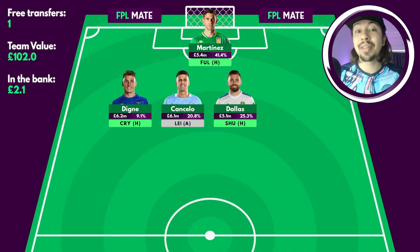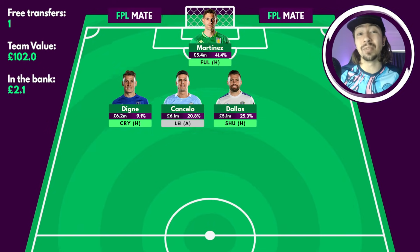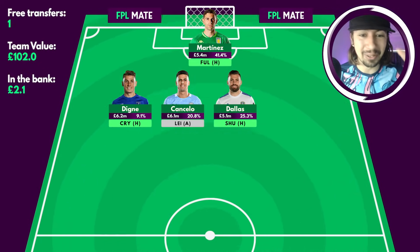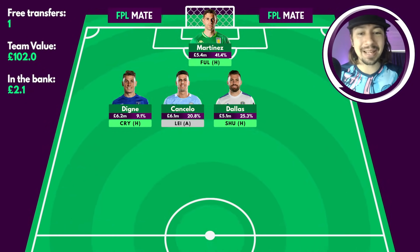And, of course, with Dallas, there is that attacking threat as well, which is really, really nice. And of course, he gets loads of points if he does manage to get a goal, loads and loads of points. So that's all good there. Hoping for something big, but let's see what happens.